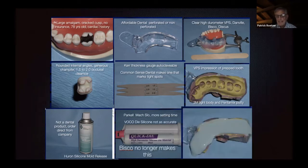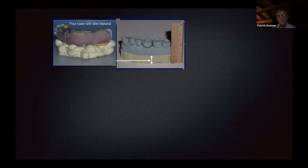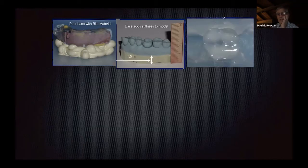So what did that give me now? I have a model. I poured on a vibrator, 17 gauge tip provided. The interesting thing is in 2 to 3 minutes, this model is ready to go. So here it is. We pour a base with bite material. I like to have a pretty good base on there, so I'm not going to have any flex of the model.